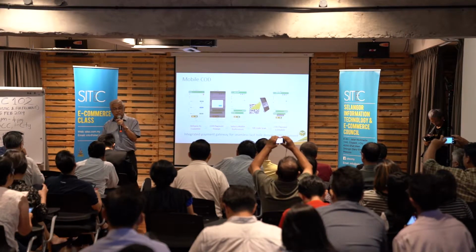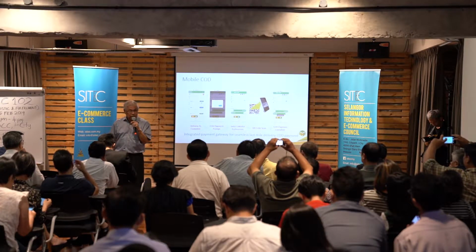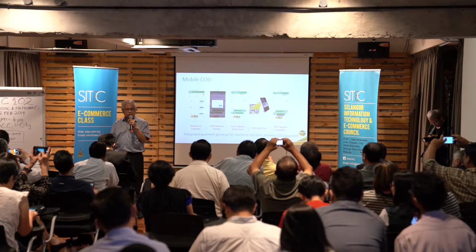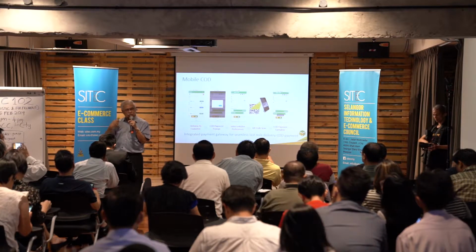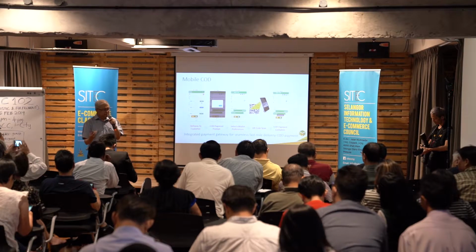But COD stands for cash on delivery. But no more cash, cashless. We use the mobile app, scanning the QR code, and the money transfers to the merchant's bank account, or through us to the merchant's bank account. That's how easy it is. So no more asking you for cash.